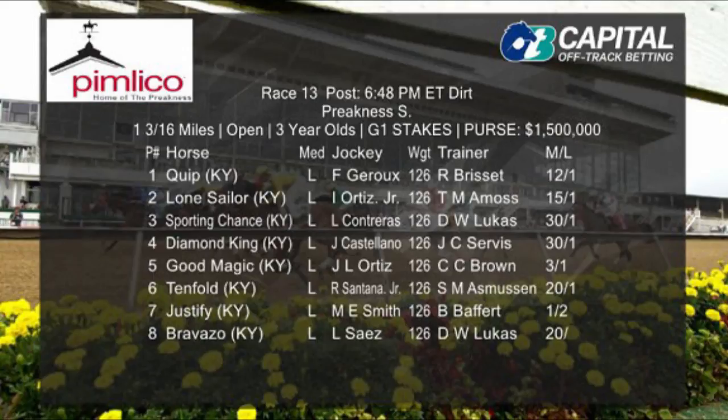It was bumped at the start, had to go 4 or 5 wide. I know Dwayne Lucas is very high on this horse. He runs back to that Risen Star where he's able to upset at 21-1. I think this horse is a player to fill out the exactas too at 20-1.